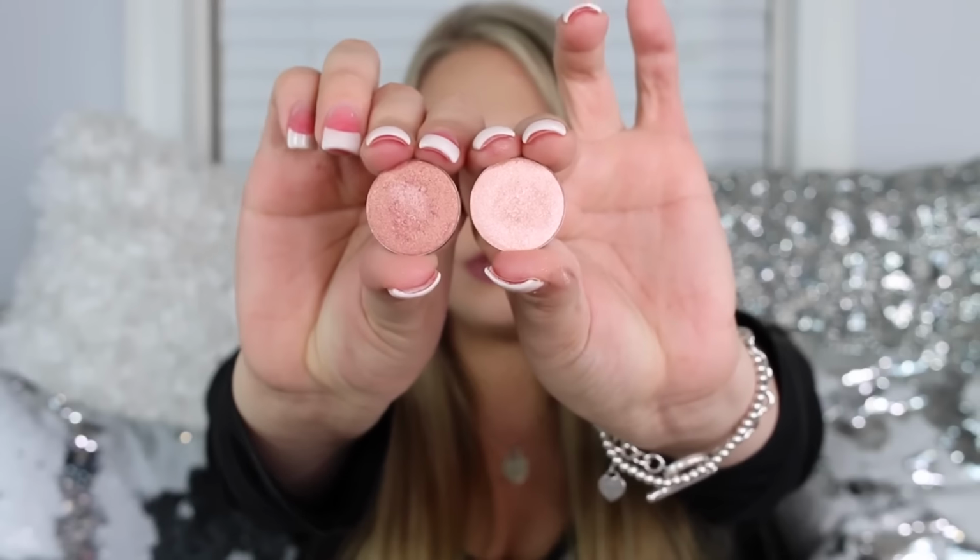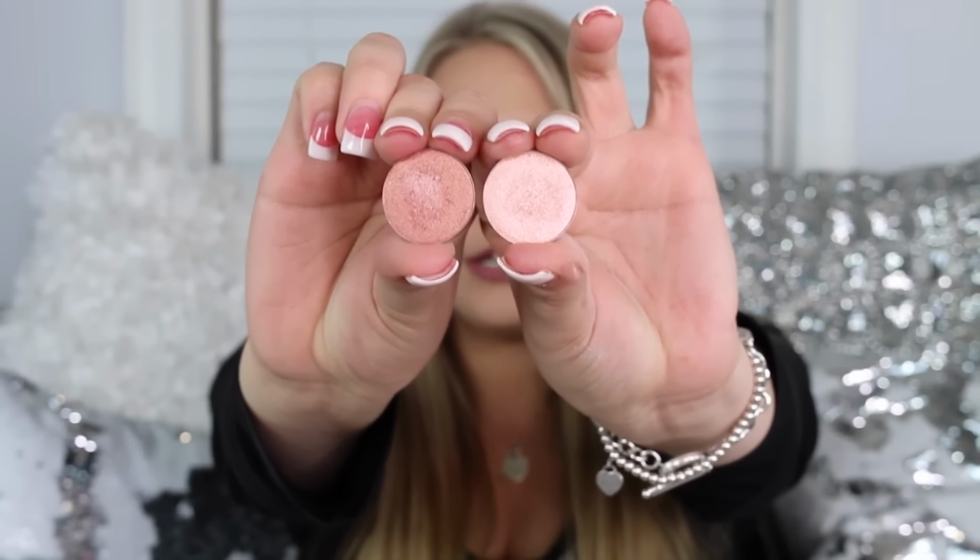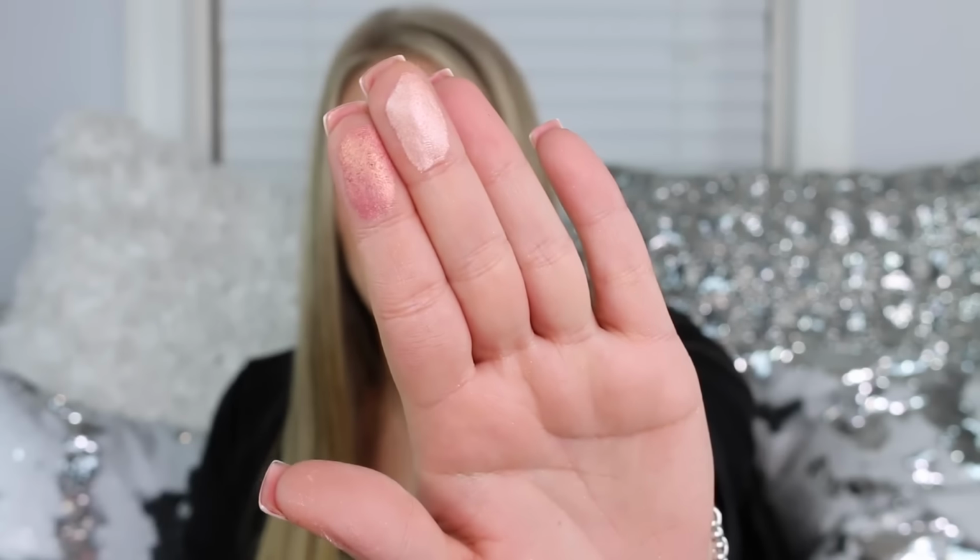So here's what these two look like. They're called Come and Get It and Liar Liar. Come and Get It is like a darker pink shade. There's what it looks like on the finger. These are so gorgeous. And then Liar Liar is more of like a baby pink. So here's what these two look like swatched on the fingers.